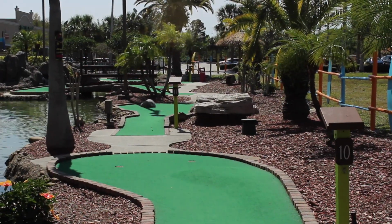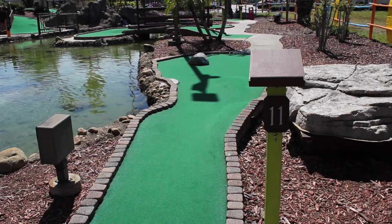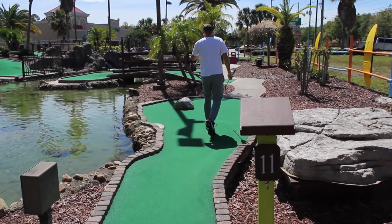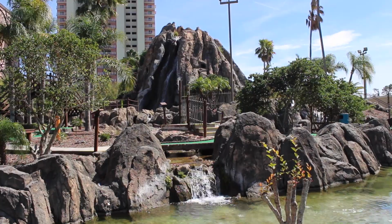Now once you get down to this section of the course, there are a few holes that are almost right up against 535, but it's really not that distracting. The road isn't really that loud. At Pirates Cove, I-4 is there. It's a much bigger road, and it's so loud, but it really didn't bother me at all.